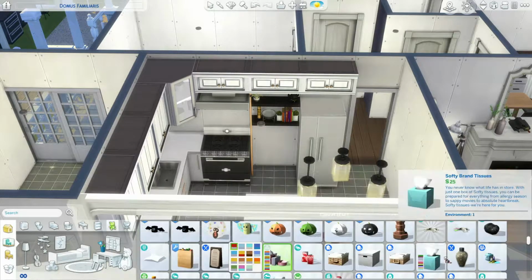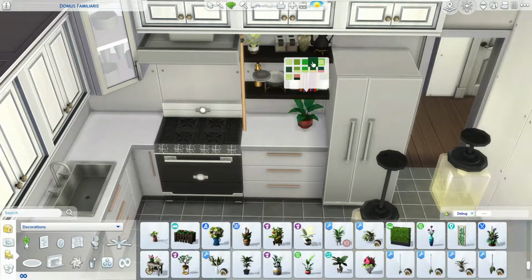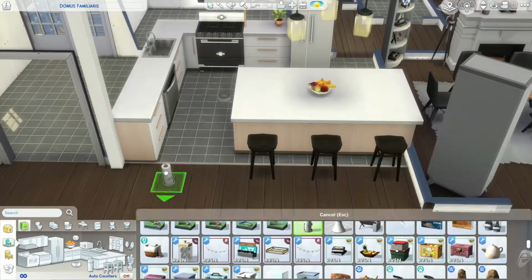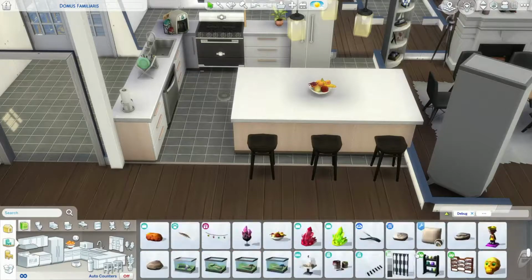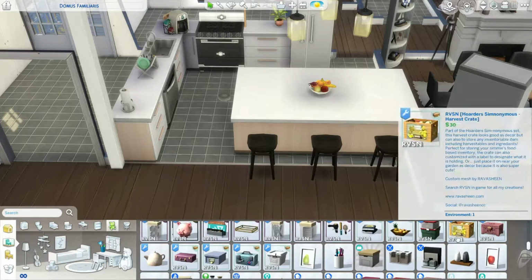So I did go and do certain rooms inspiration from Pinterest. I apologize, but I did. I am decorating the kitchen still, and I'm gonna talk about something else while I do the kitchen, because I'm rummaging through clutter for a very long time. We're actually halfway through this build, which is nuts. I feel like I just started it.